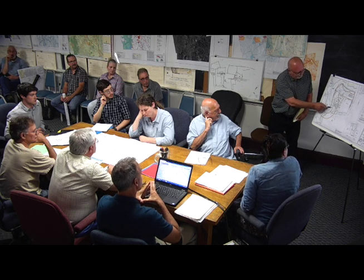And utilities, you've got overhead? It'll be aerial to this point, and then underground from this point. Did you put below grade poles on there? Yes. Okay, good.